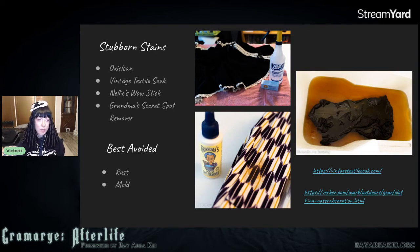OxiClean is a good one for freshening up dingy whites. Personally, my luck hasn't been great with it for stains, and I prefer vintage textile soak, which has never failed to remove a large variety of stains as well as turn yellowed garments white again. Unlike OxiClean, it doesn't require activation in hot water, which is another nice benefit. On the flip side, it's better for natural fibers like silk, cotton, and linen.